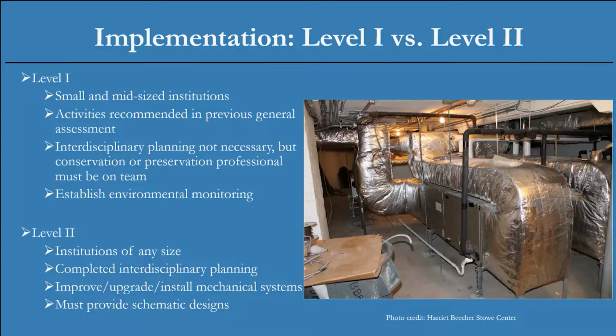It may help to keep in mind that the difference between the levels in part comes down to your prior planning and proposed scope of work. Level 1 projects are targeted for small and mid-sized institutions seeking to implement recommendations identified in a preservation assessment. For Level 2 projects, any sized institution may apply.